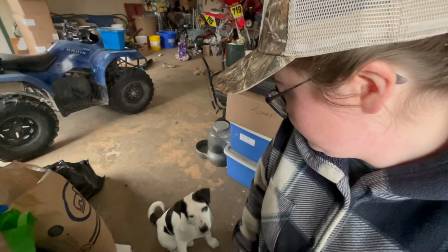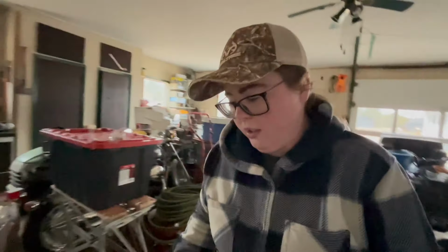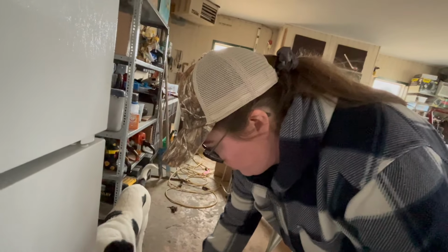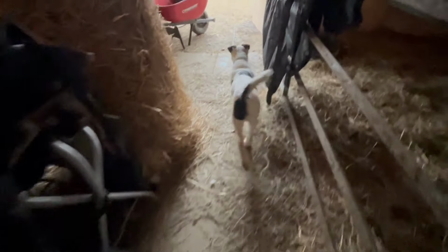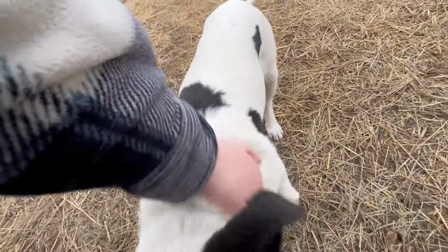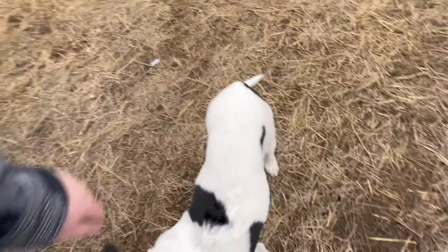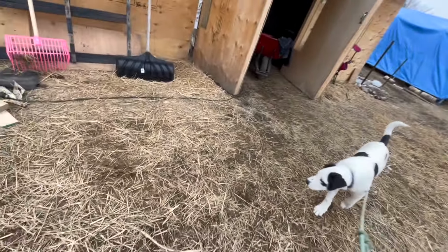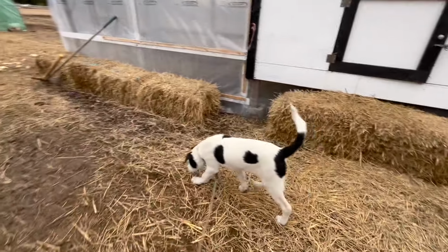Hey, dude. Hey, little dude. Come on. No, those aren't for you. Buddy, let's go play outside. Nighttime food is soaking. Come on, let's go. Zeus, stay here, buddy. No, come on. Come here, good boy. It's time for your walk. Come on, let's go. Get some energy out. Let's get some energy out, bud.